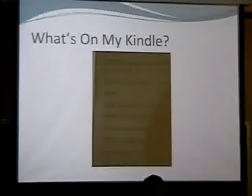Also on my Kindle is the New Oxford American Dictionary, so it comes with a dictionary. And I keep on adding more, as I told you. So I just have to avoid being wireless and going to the Kindle store.